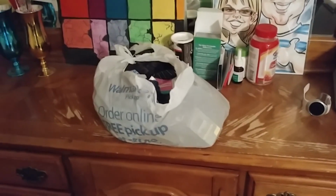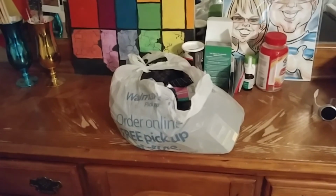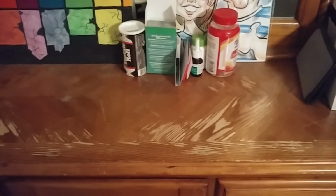Time for another 2-minute hotspot. I'm still working on these clothes, but I'm going to try to get them done today. So set your timer for 2 minutes and see what you can get done in your hotspot area. Here's what I ended up with. So we're good. Nice cleared spot, but not quite.